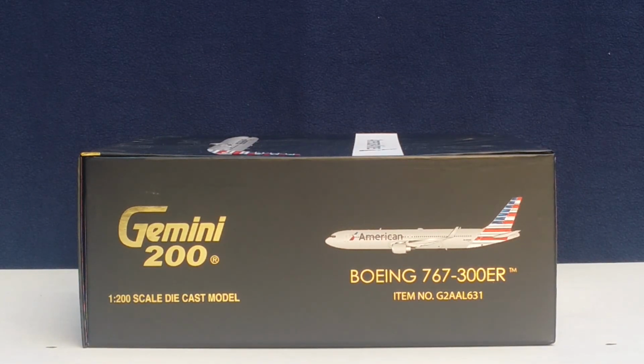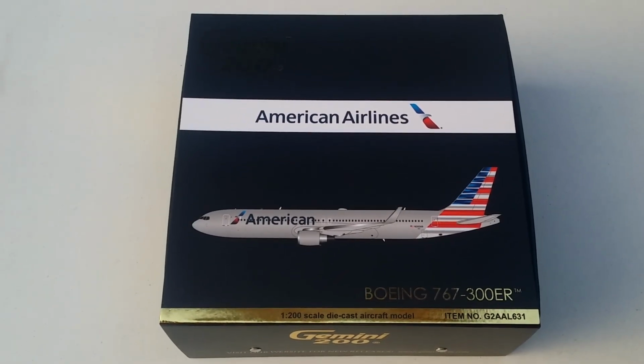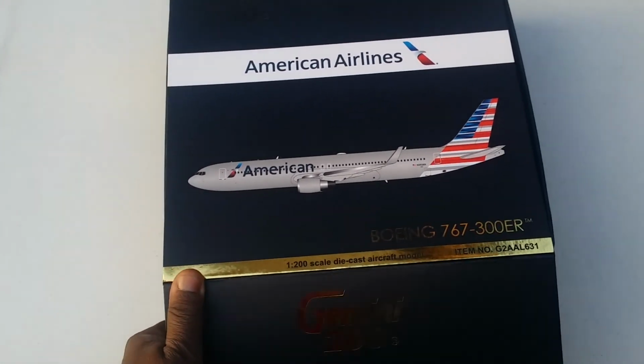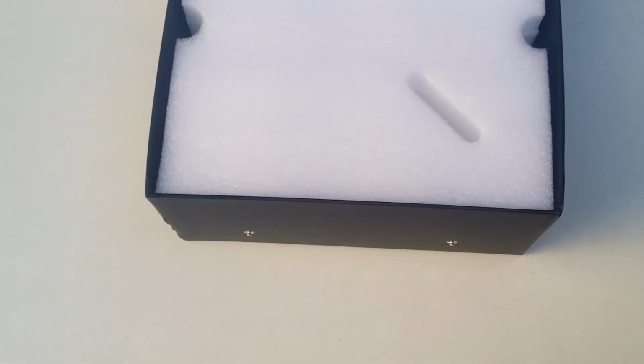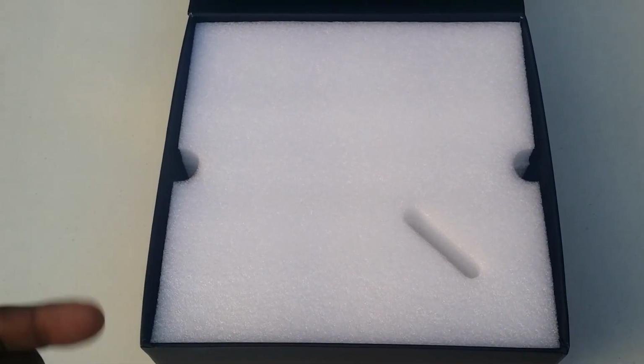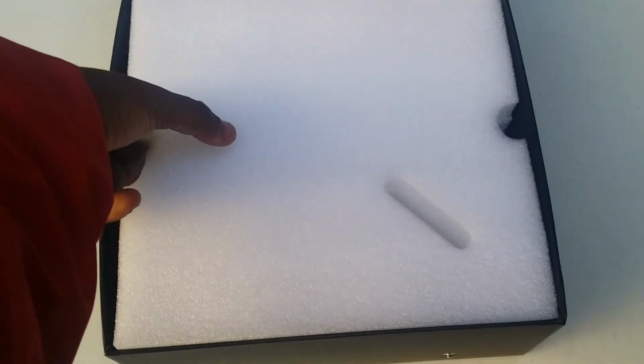Now you're looking at the right side of the box, the same information you saw on the left side of the box. Okay. Now you're looking at the front of the box at this angle. The reason is it's a snap-on box. I'm going to flip this up like here, then flip it over like that. And then you see the pattern right there. I'm going to take this pattern out right now, let you see this.